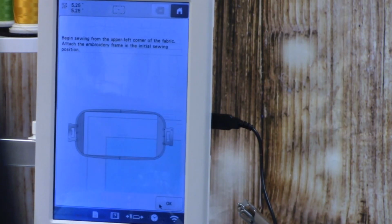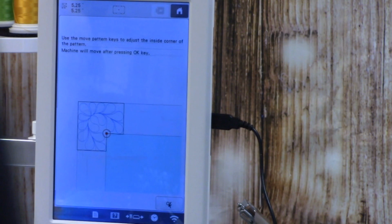And so this is so genius, I can't hardly stand it. So it's even going to tell me how to hoop my fabric. So I'm always going to start here in the upper left corner of the fabric. So it's telling me to make sure that I attach the frame this way, and I have this top corner here in the hoop. That's cool. I'm ready to go. Now it's going to tell me that I'm going to use the move keys to adjust the inside corner of the pattern, and the machine will move after pressing the OK. So I'm going to hit OK.